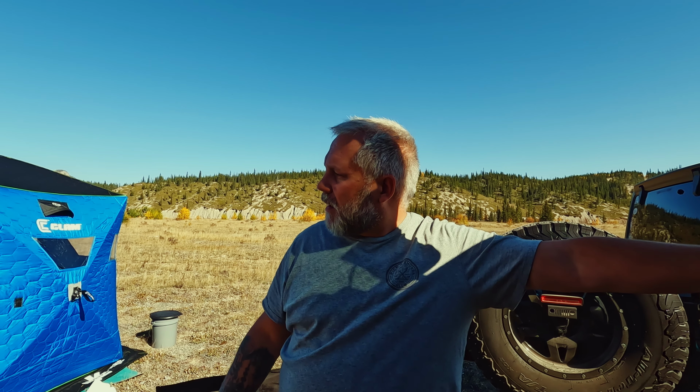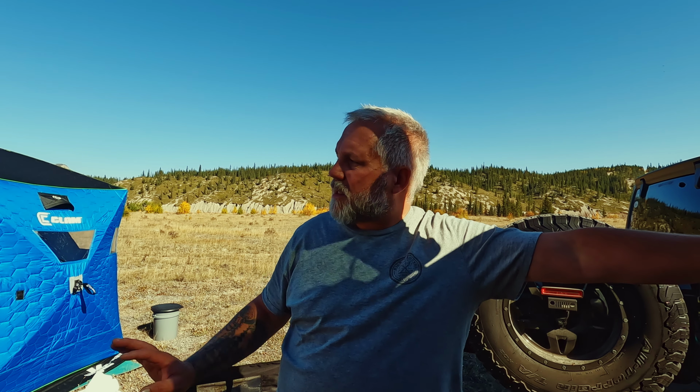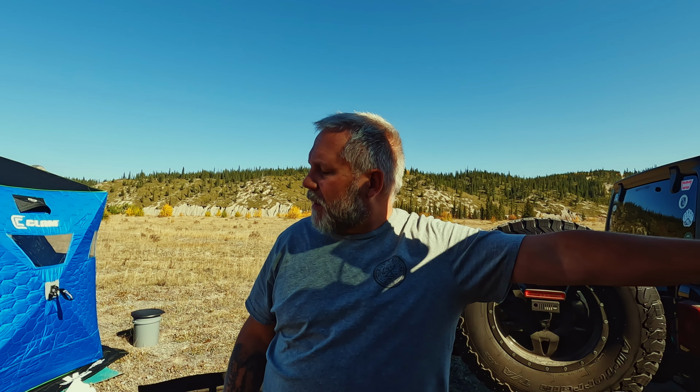Because in summer, we're not usually in those too often. We're in there to eat our meals and get away from bugs or whatever. Other than that, we're outside of it and we're by the fires. So for us, this will be the perfect thing. And in the mountains, it gets cool at night, even in summertime. So I think that'll satisfy that part.